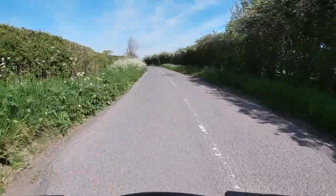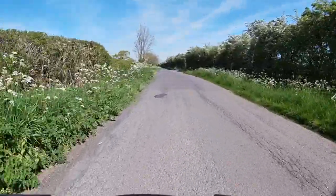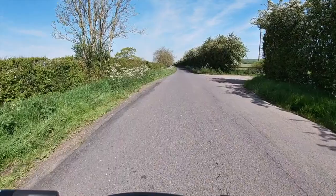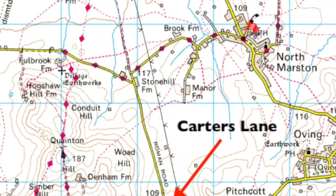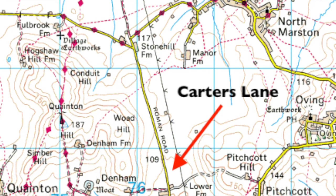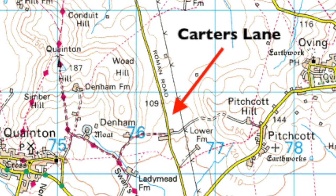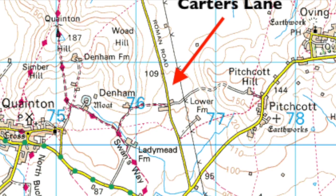Probably more history in this one lane than almost any road around here combined. But to have a proper look at this, let's look at the map first. This is the Ordnance Survey map showing Carter's Lane, which I've arrowed in red. As you can see, the map clearly marks it as a Roman road. It runs north from the junction with Black Rove Road, and at the top it makes a sharp right-hand turn to North Marston.